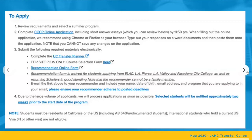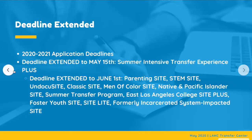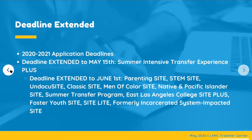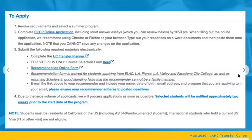And to apply, you are going to be doing these steps. So you'll review the requirements and select a summer program. So you would want to look at each one of these, which we can do together. I'll show on the website. And then you'll be completing the online application, the UC Transfer Admission Planner. And these are due by 11:59 p.m., okay, on the day of. So if you're choosing to do the one that's due May 15th, it's due May 15th at 11:59 p.m. If you're choosing the June 1st, it's due June 1st at 11:59 p.m.